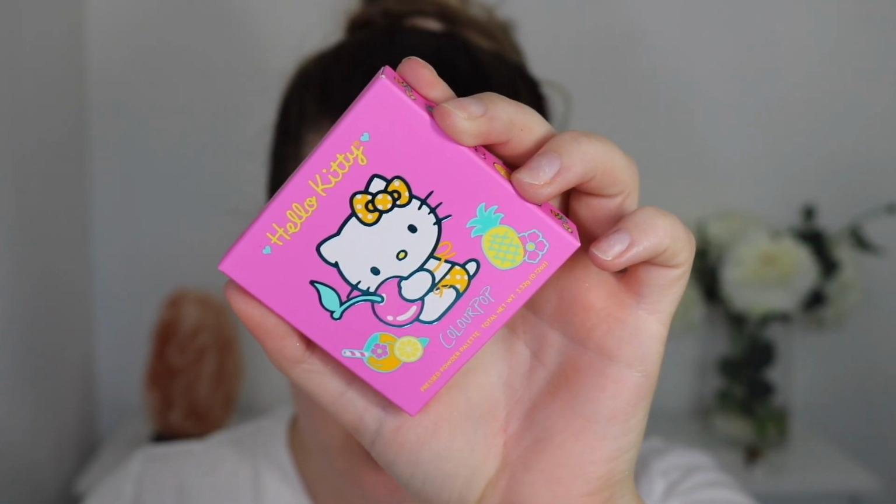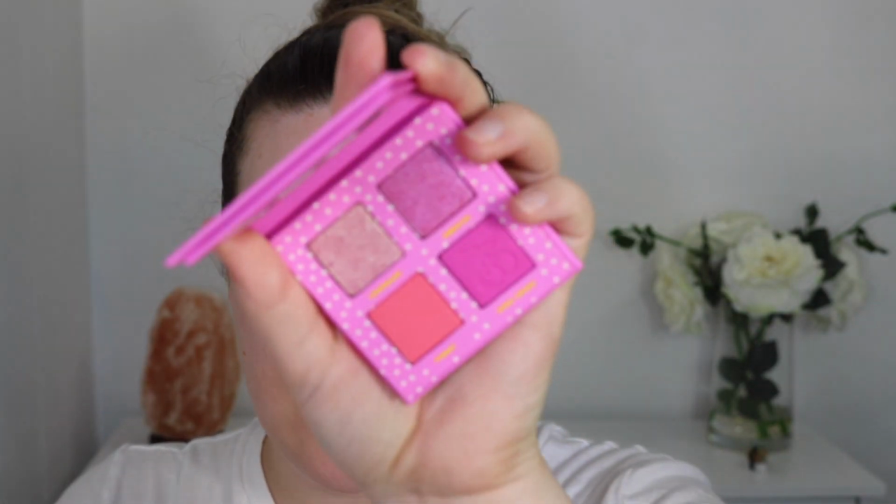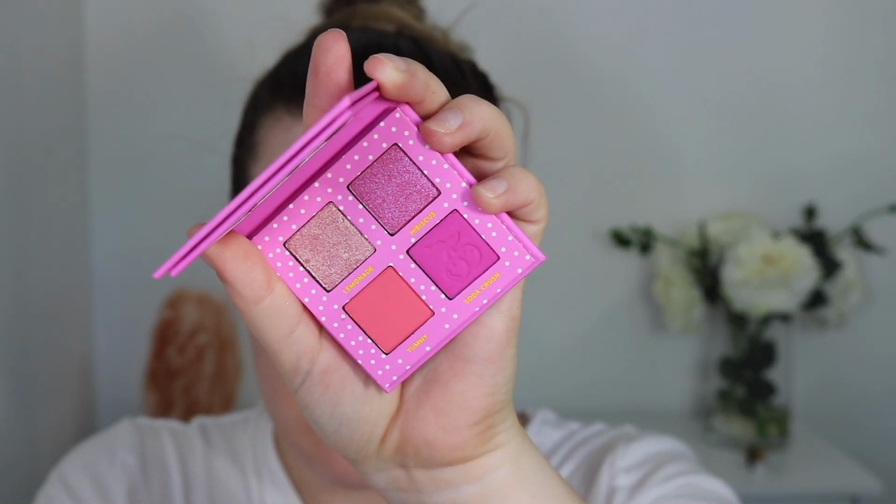And this is the last quad. It is the pink one, and it is called Cherry Sweet. I think this is my favorite one out of all four. I just really like these colors. These two at the bottom are like super neon looking. I think this first shade is pretty unique as well, honestly.